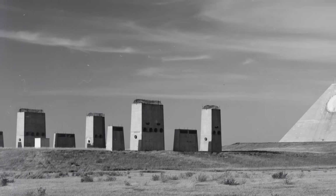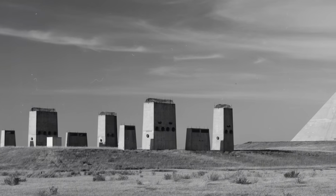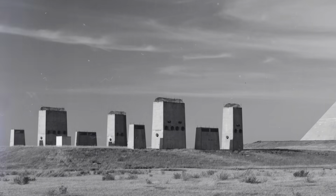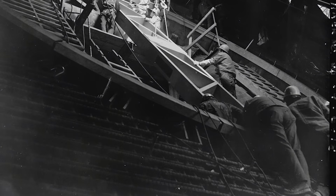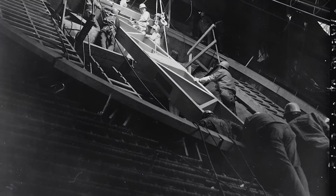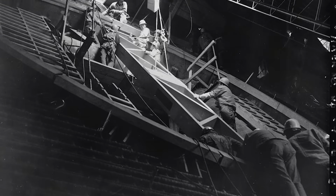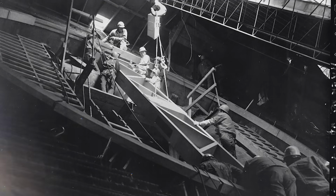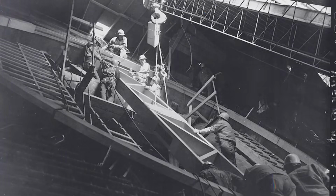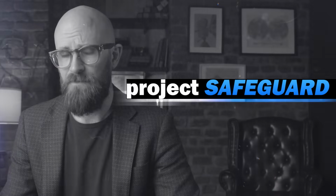The culmination of 20 years of cutting-edge research, the complex took 6 years and $6 billion, that's about $60 billion today, to build. Yet only one day after the system came online, the United States Congress pulled the plug on the entire project. Within 4 months, the sprawling high-tech complex was shuttered, decommissioned, and abandoned, becoming a crumbling monument to Cold War paranoia. This is the story of Project Safeguard, the missile defense system that never was.